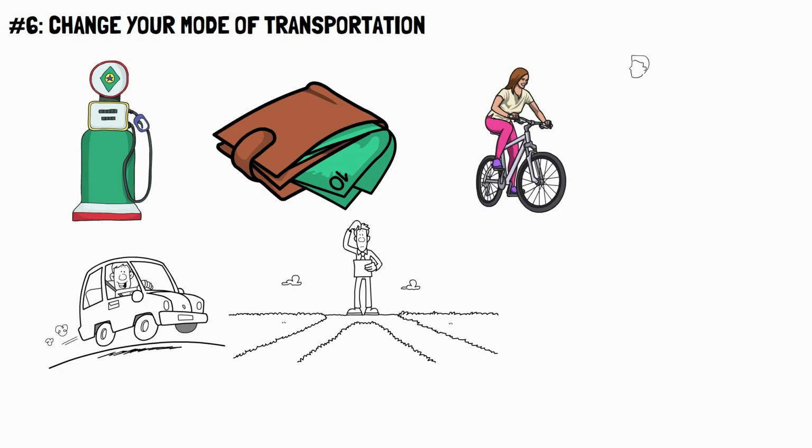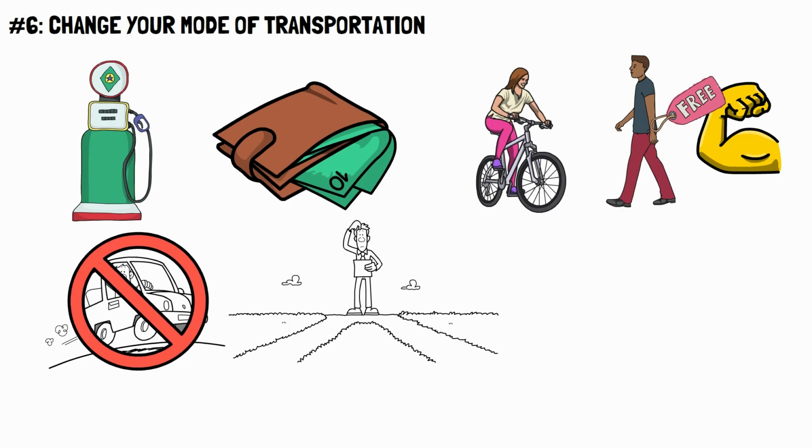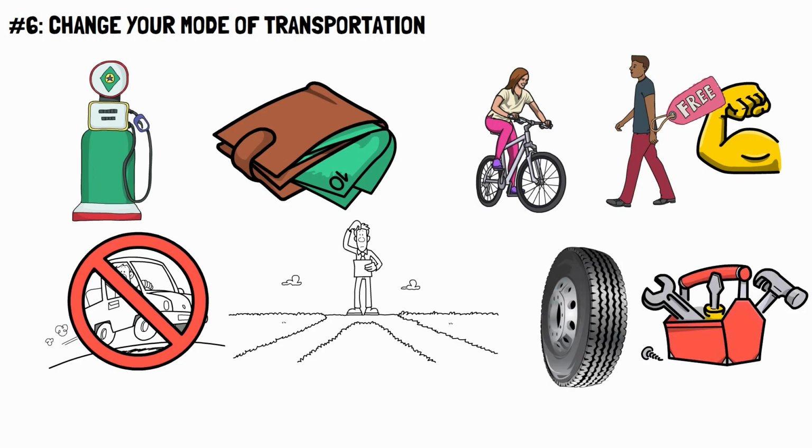Biking or walking are both great ways to improve your health, and stay away from your car if you have the right weather and are healthy enough to do so. Walking is free, and biking is almost as cheap as walking. That is, if your tires do not pop or if you need to do some maintenance. But this is not something that everyone can do.